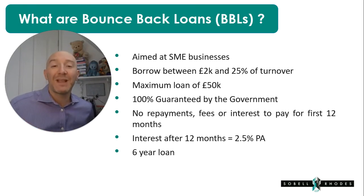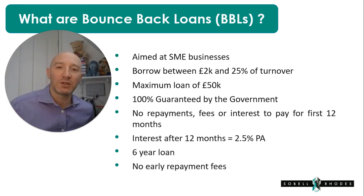Now, I say maximum, it's actually set as a 6-year loan period, but there are no repayment fees, and as such, you're in a position whereby you could probably repay that early should you wish to.